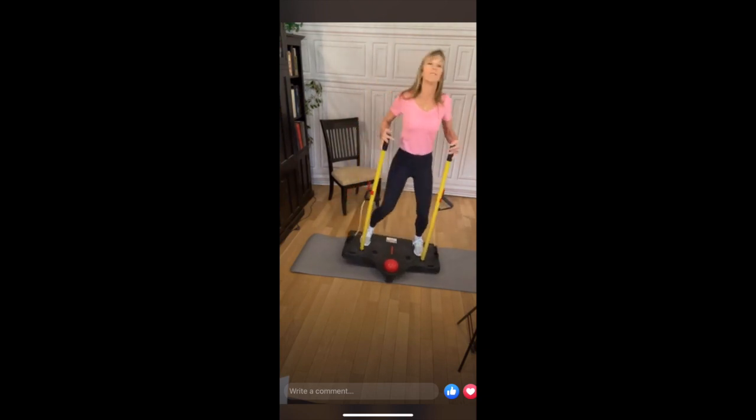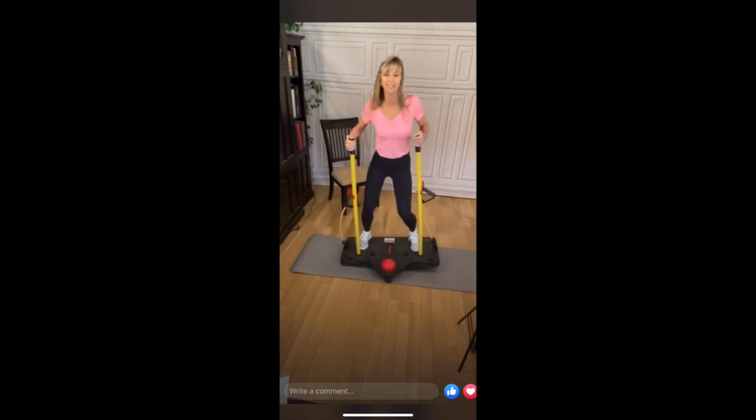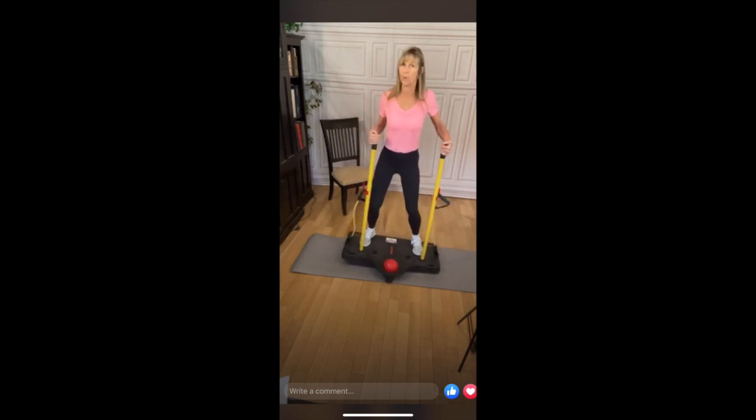Wiggle your fingers a little bit for me so you don't over grip. Sometimes we get so intense, we put a little too much grip into it. All right, a little faster. Not all the way out yet, but a nice rocking pace, pushing through that edge and ball. Feel the big toe push. That big toe is so important for walking and so many other things.